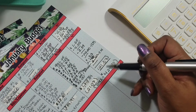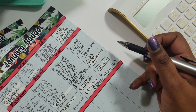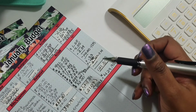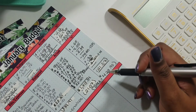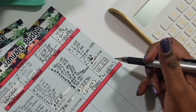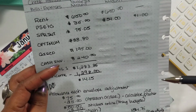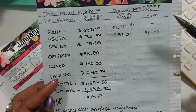So I've got to figure out a better way to close out my month before my next check comes. So I might have to start closing out weekly just to kind of stay on top of it. Not weekly, but bi-weekly. So before I do my second paycheck, then for instance, right now I'm in my second paycheck. So right now I'm just going to leave it at that and just call it whatever.